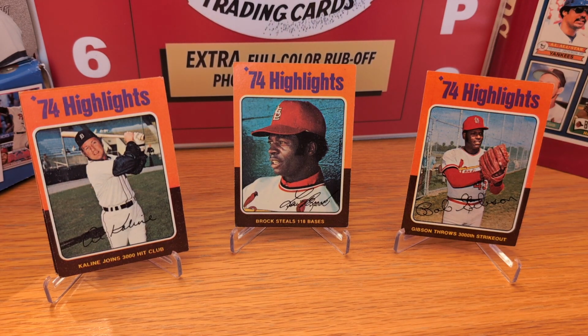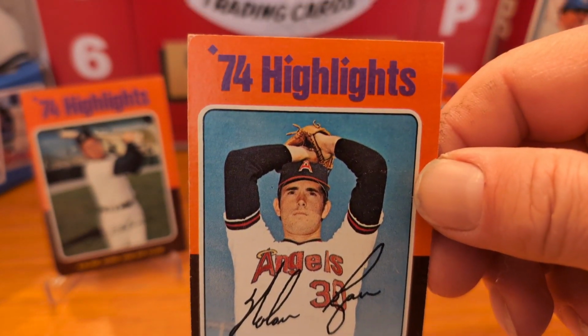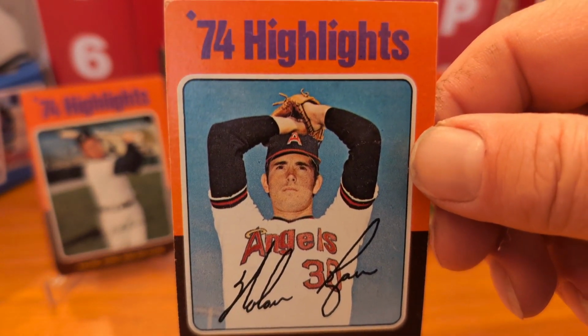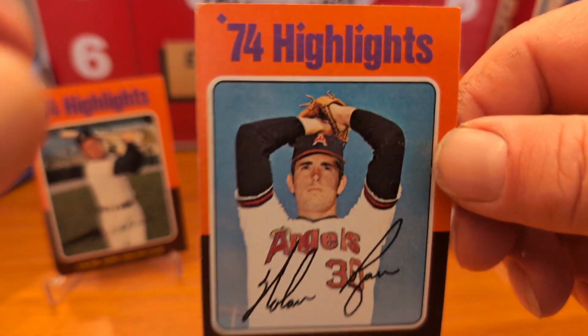These cards are from my original set. I did not buy any cards, so you're going to see little nicks, dents in them, whatever. And they're all going to be ungraded raw cards.